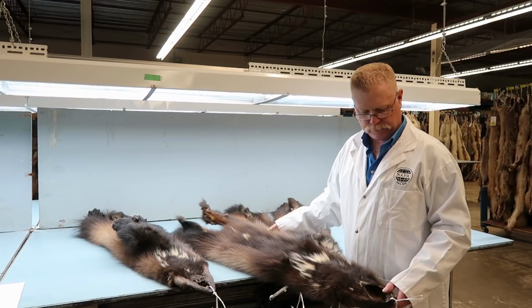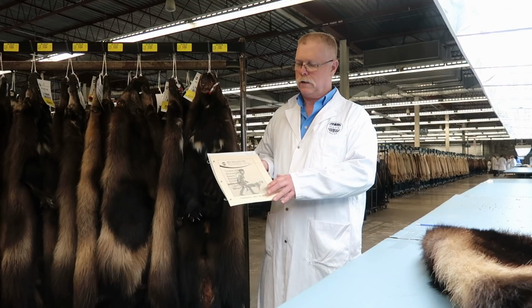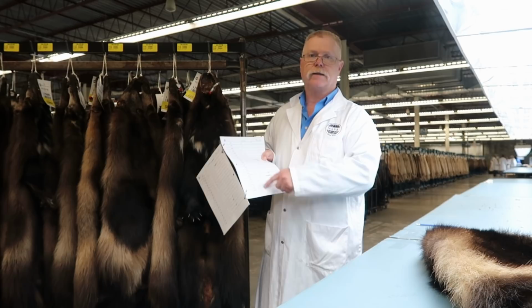So what's going on here today is the sales started. The buyers have come in a couple of days ahead. We call them inspection days, and they get to look at the goods. This is a catalog. I have a couple of different catalogs with the different species in it. And each Wolverine is lotted and given a number.